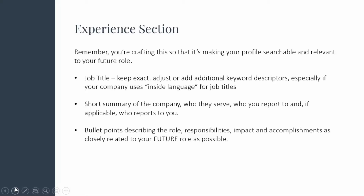You can also include a short summary of the company, who they serve, who you report to, and if applicable, who reports to you. Also include bullet points describing your role, your responsibilities, impact, and accomplishments. And as we've been talking about all along, make sure these are closely related to your future role as much as possible.